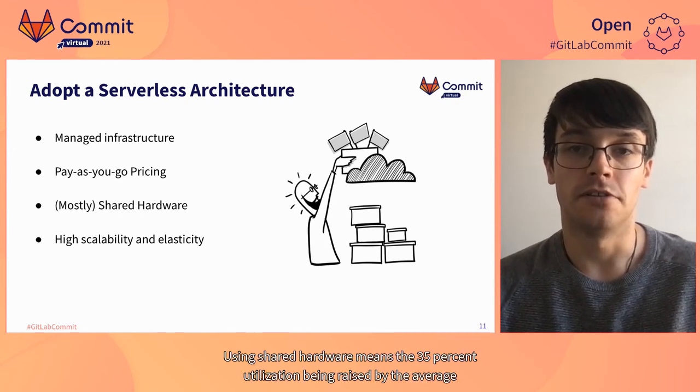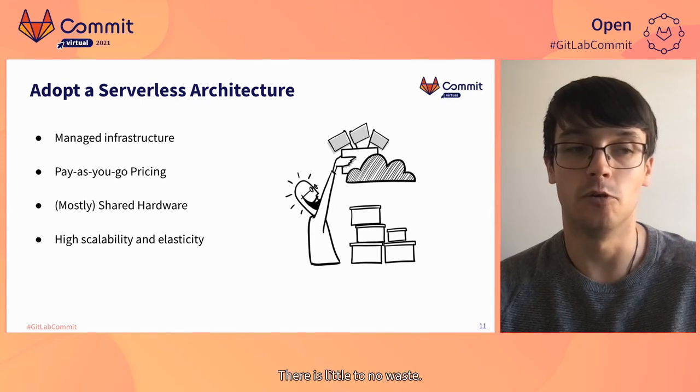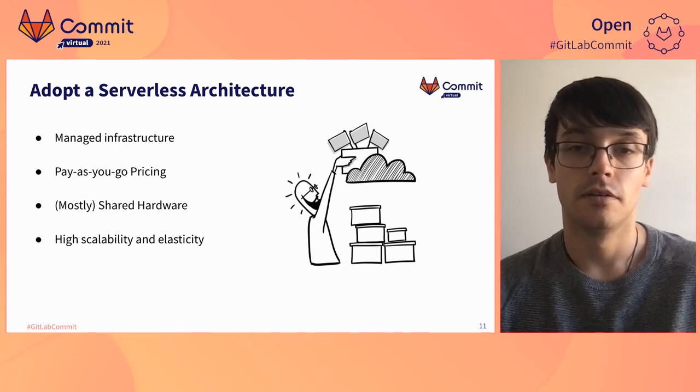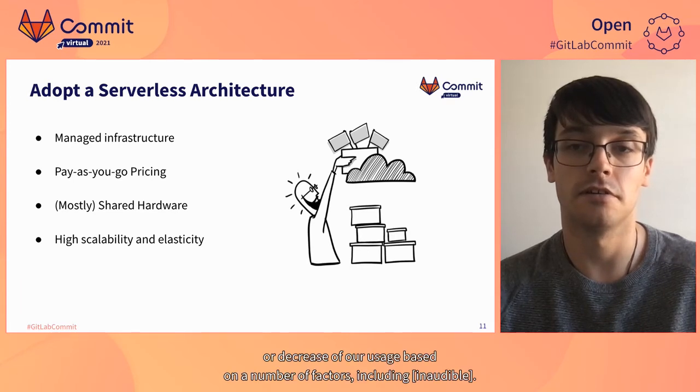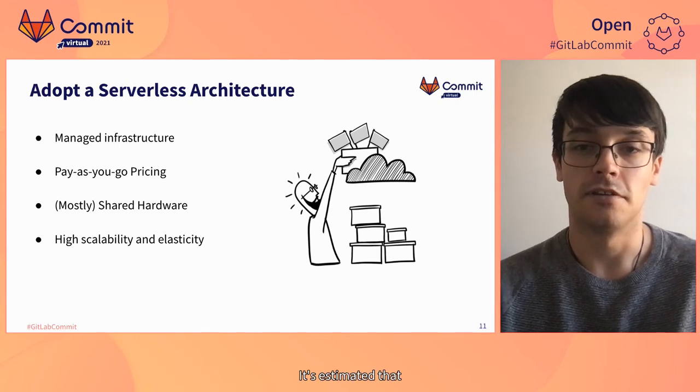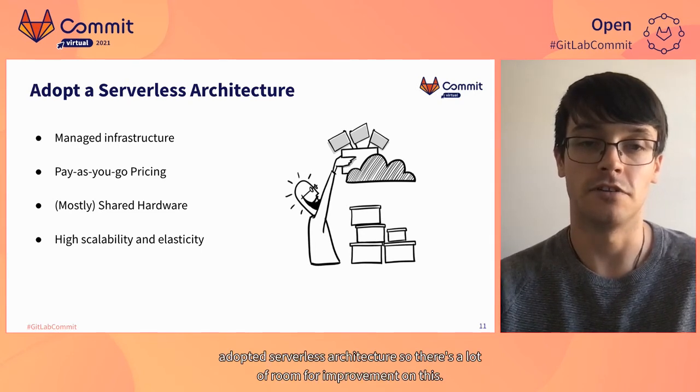Using shared hardware means that the 35% utilization being wasted by the average customer can then be pooled and leveraged by other customers, meaning there is little to no waste. Scalability and elasticity are similar to this in that they allow easy increase or decrease of our usage based on a number of factors, including load. It's estimated that only 40% of organizations have adopted serverless architectures, so there's a lot of room for improvement on this.